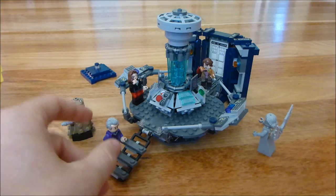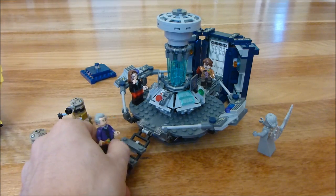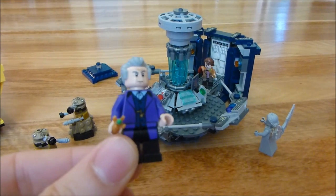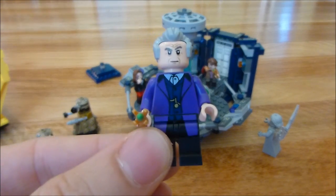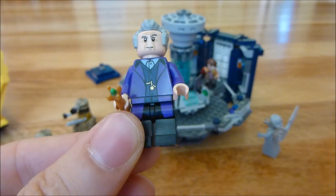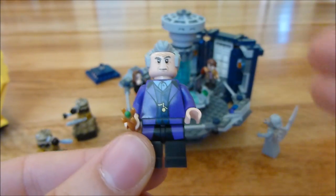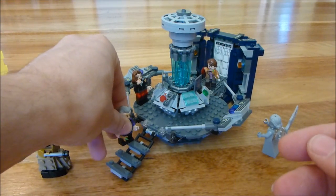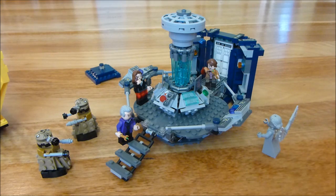This set, now as I said, there's not a lot of Doctor Who Lego stuff, period, at the moment, but you do get a different version of the 12th Doctor's outfit. So this one is the purple one. It looks blue on camera, but it's purple. The purple overcoat version, which is not the standard that he wears in the show. He just wore it for 1 episode. So the one you get in Lego Dimensions is the one you're going to have to buy if you want the standard outfit of the 12th Doctor.